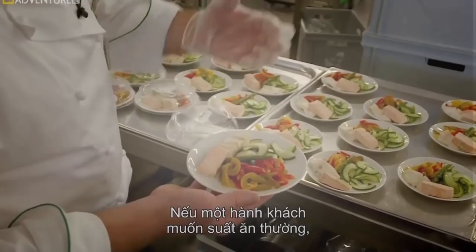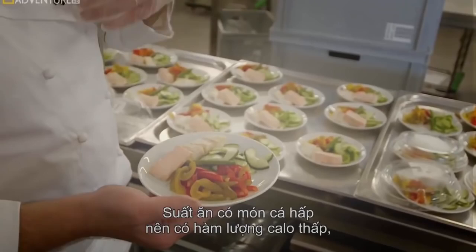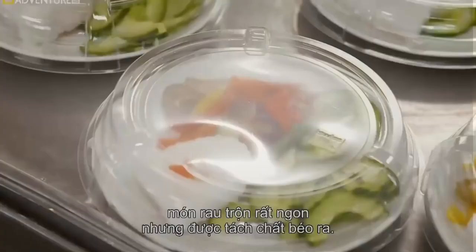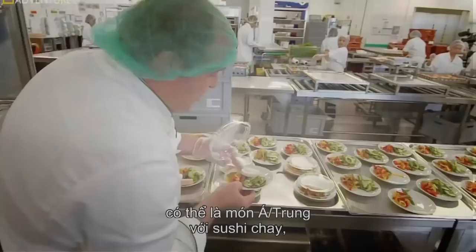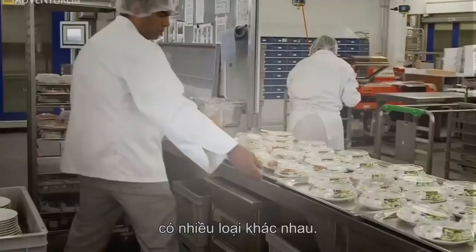a normal nice dish from here, a business class dish. At the moment we have a terrine, so this is the light option because it's poached fish, so has a protein, light, low calorie, and the salads are nicely tossed but fat reduced. So it can be a medical meal, but it can be also an Asian Chinese dish with a sushi, vegetarian sushi dish. And so we have all the different varieties.